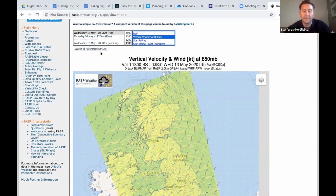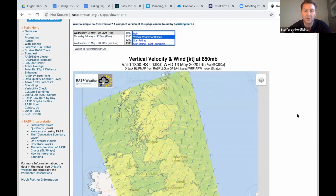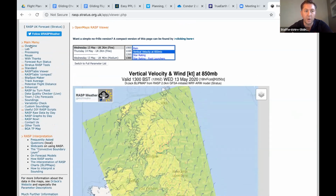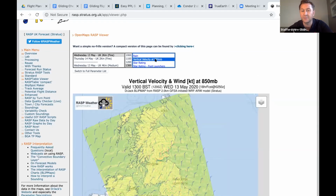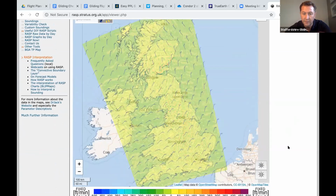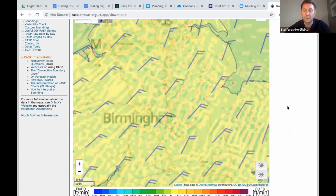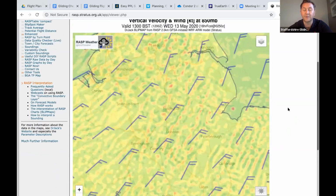Yeah, guys, I was just saying, I've just shared my screen to show the guys in terms of RASP. I was just looking at this the other day. You take the overview and click the map view, and then it's the vertical velocity at 850, which is about 5,000 feet, isn't it? Yeah, so that's right. You can just see there's little bits of the red. And obviously if you zoom in, you can start to see that. On a good wave day though, Graeme, you would see that much more clearly, wouldn't you?